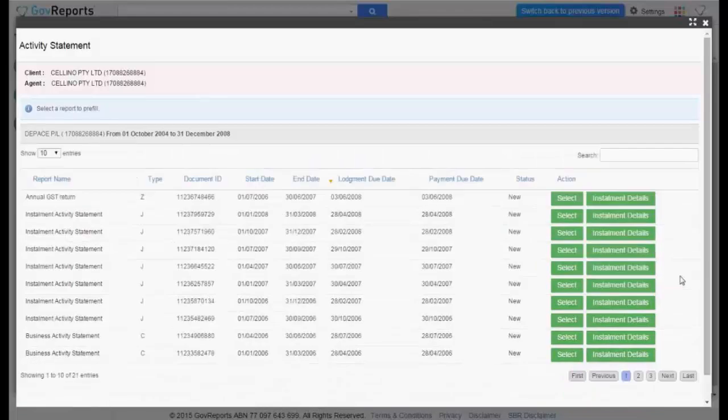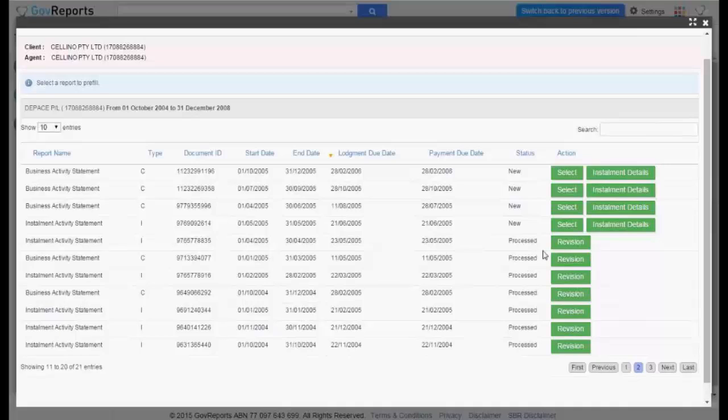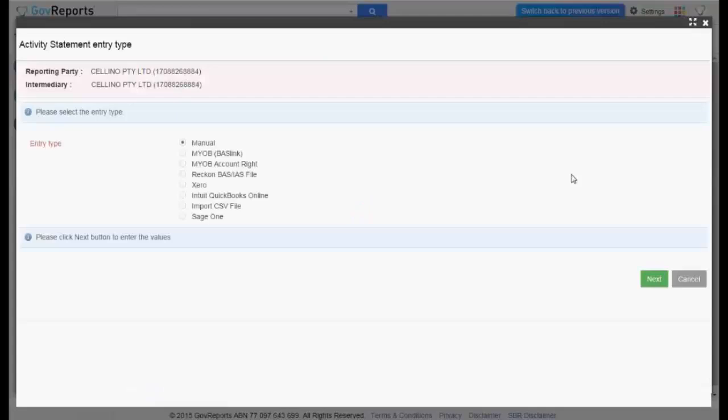Once you select the date range, because I did give it a really big date range there, between 2004 to 2008, there's quite a few that will be listed. If you have already processed the activity statements, if it has been lodged already, it will show that it has been processed, and if you want to do revisions, you can go back in and do revisions. But if it has not been done before, then it will show that the status is new, and you can select the activity statements.